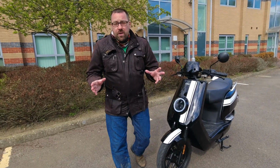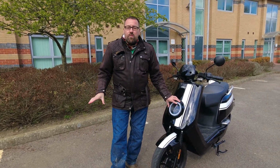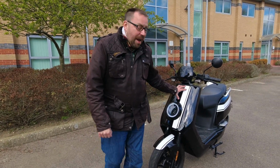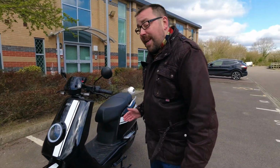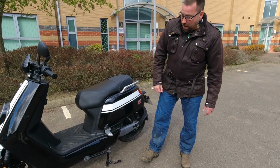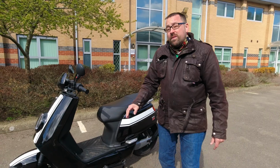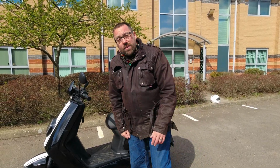Now if you're travelling at night, you've got an awesome LED light that is super bright, that lights up the road in front of you. It comes in multiple colours. I personally love this black with the white stripe. It looks absolutely awesome. And then not just that, it will take two people, and these foot pegs here for passengers just pop out like that and they just pop in nice and easy. It comes with a centre stand as well as a side stand. So this scooter has got everything you could possibly want out of a little electric scooter.